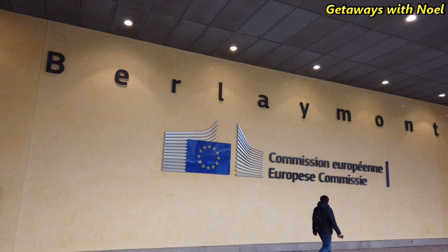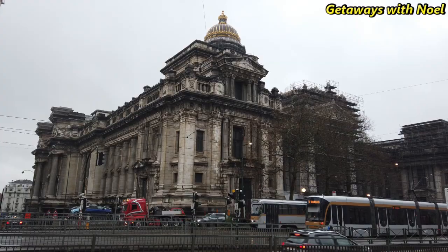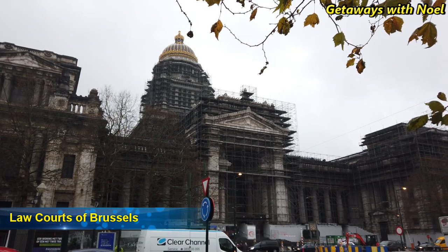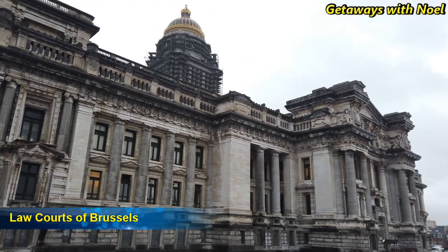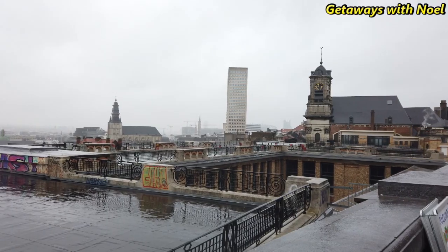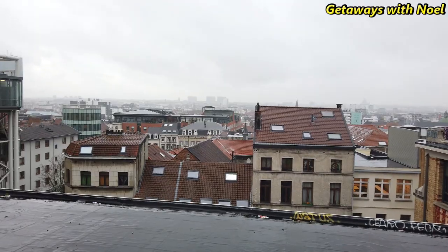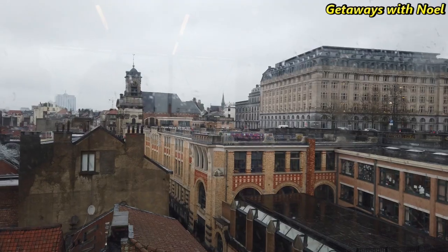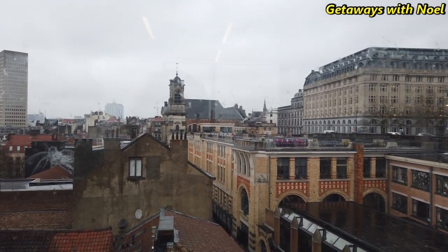Day-to-day operation of the commission. Another impressive structure to visit is the Law Courts of Brussels. This is the most important court building in Belgium, which was built between 1866 and 1883. Outside the building, there is a viewing point that allows you to see part of the city. Unfortunately, due to the bad weather, we can't see it clearly.